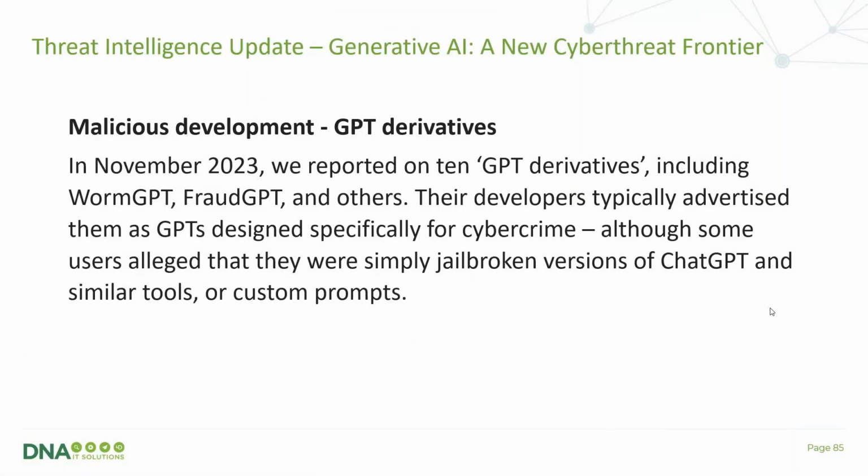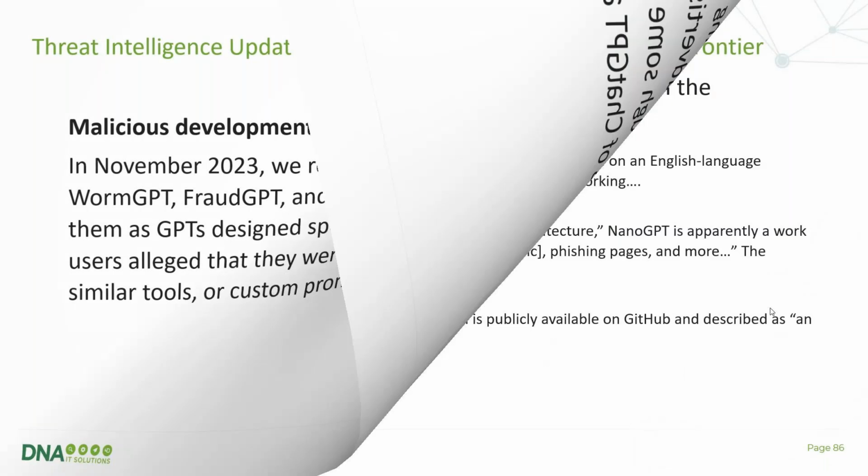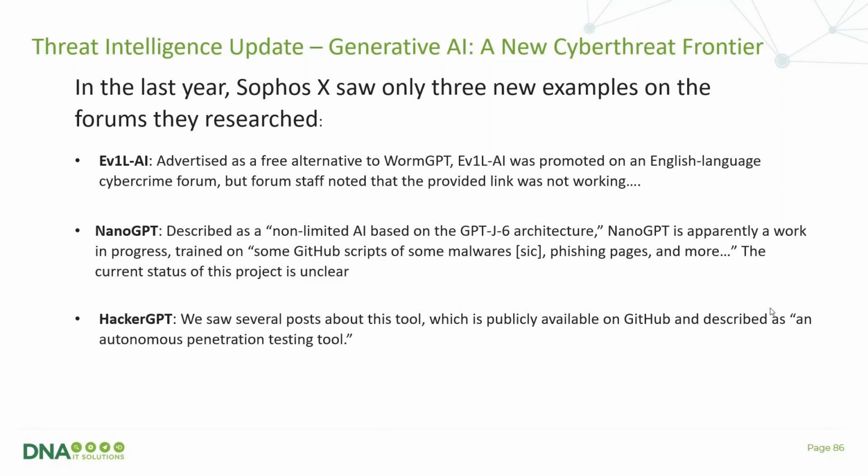One of the things that's interesting to see is that they're sounding like a legitimate business in a crazy way: they have their cash cow, they're doing what's always worked, what's always given them lots of money, and why bother change or innovate too much? There are derivatives within the cybercrime world. They're giving them their own names: WormGPT, FraudGPT. They're advertised specifically for cybercrime, but then other people are saying, "Ah, that's just a jailbroken version of ChatGPT." And you would be amazed at the amount of snobbery we're seeing amongst the cybercriminals. Sophos X, back again, only saw three new examples on the forums they researched of new platforms: EvilGPT, NanoGPT, and HackerGPT.